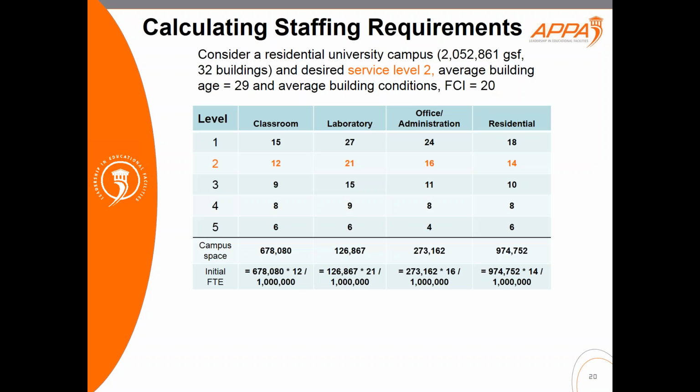The staffing tables are organized, again, along the 5 levels. And at the simplest level, we just break down classroom buildings, laboratory buildings, office administration, and then the residential buildings. So the service level 2 is highlighted, and you can see for 1 million square feet, 12 people are required to maintain 1 million square feet of classroom buildings. 21 people are recommended to maintain 1 million square feet of laboratory facilities, 16 people for 1 million square feet of office or administration facilities, and 14 for residential.